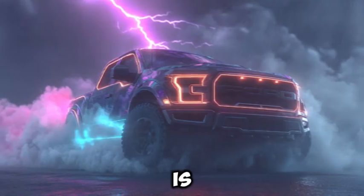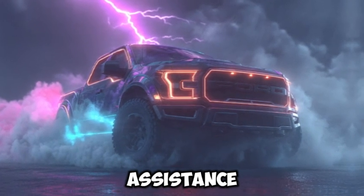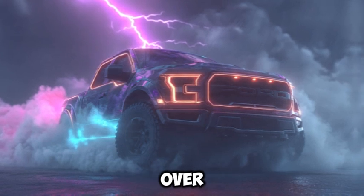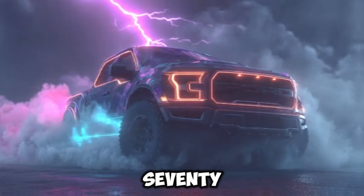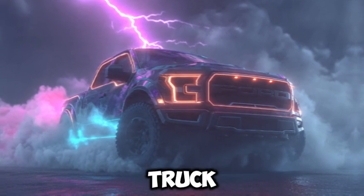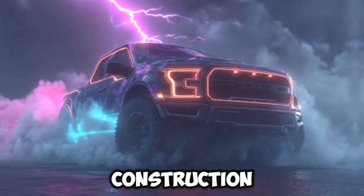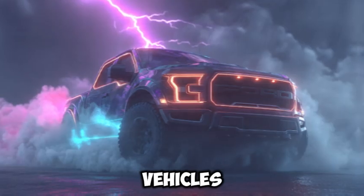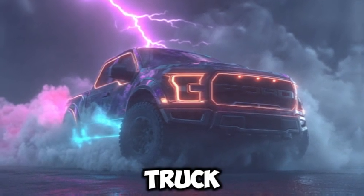The technology is staggering. You get adaptive cruise control, lane-keeping assistance, blind spot monitoring, 360-degree camera systems, over-the-air software updates. It genuinely feels like a $70,000 luxury SUV that someone cleverly attached a truck bed to. The steering wheel and controls communicate premium construction with tactile feedback you'd expect from European vehicles. Definitely not what you'd anticipate from a value-oriented Chinese truck.